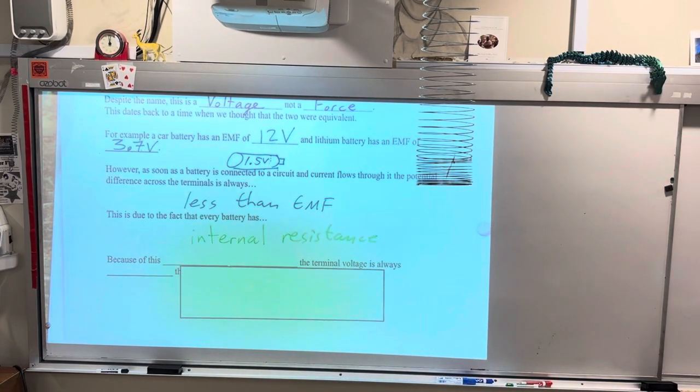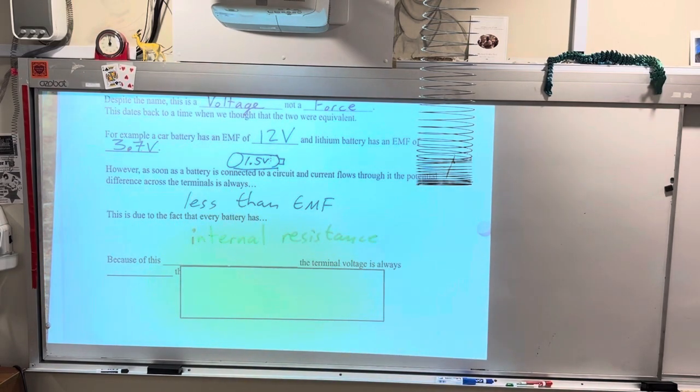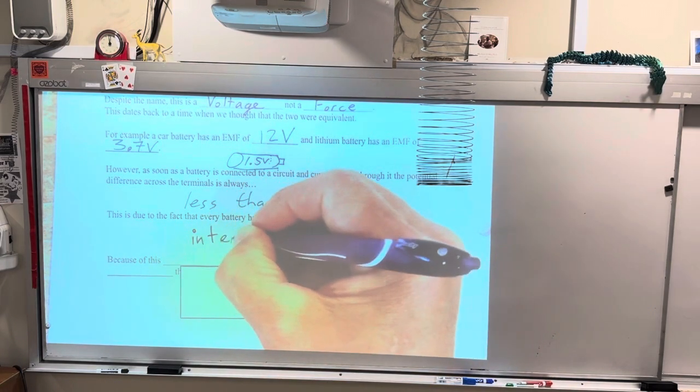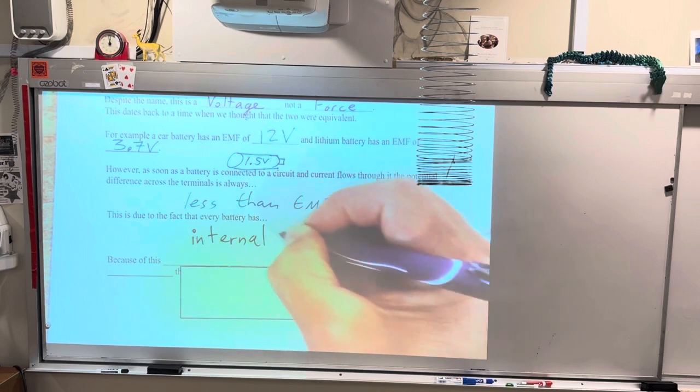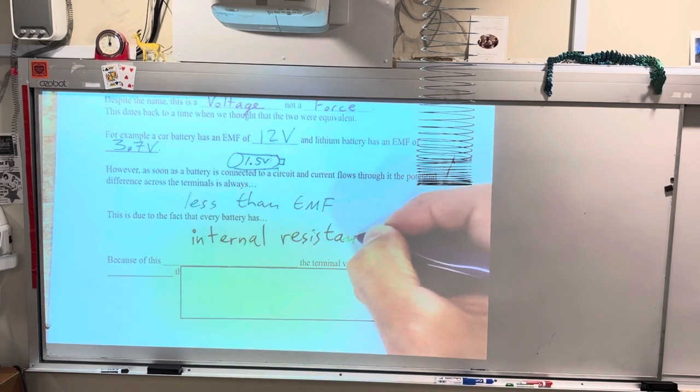Oh, that's not good. That's not a good color. How about this one? No, I'm going to make it dark so you can see it. You can trace your own writing. Yeah. I don't think I can trace my own writing.